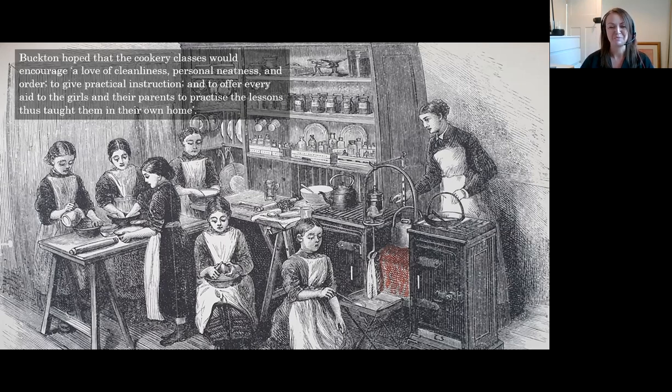But what Catherine Buckton was really interested in, she was aware of the really terrible living conditions in industrial cities like Leeds, and she recognised the urgent need for public health reform. So there's a lot of what we could relate to today really as well. She believed that the education of girls was vital in improving the lot of working class communities. And so this is linked as well to changes in education.